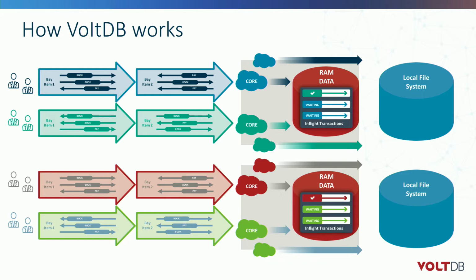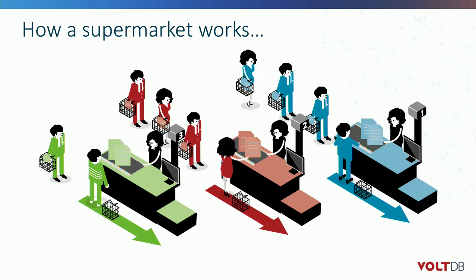And if you actually think about it, this is how supermarkets work. You join a queue, you work your way to the front of the queue, you're not allowed to change your place in the queue, you're not supposed to go putting stuff into your trolley once you get to the front of the queue. And so as a result, we found we have a SQL ACID compliant database which is doing around 7,000 to 9,000 transactions per core per second.